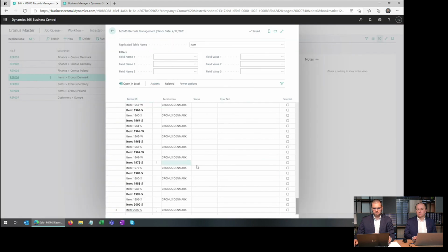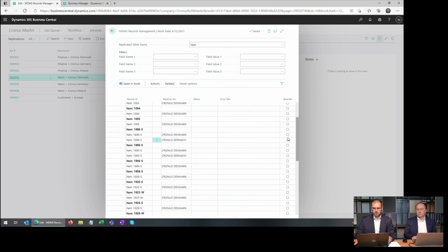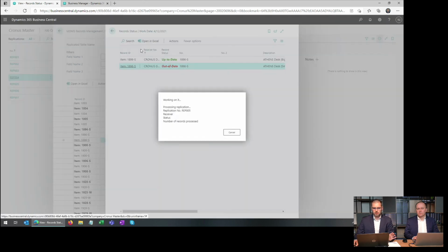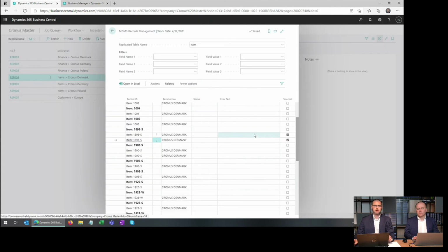Let's do it again. So now I can see that the record has been successfully updated in my Danish company, while it is out of date in my Germany receiver. The reason is that we have processed a replication for a Danish company, but we have not done it yet for the Germany one. In order to just push the update of this given record, we can run action called one-time replication, and this is where MDMS will take just this one record and push it through.